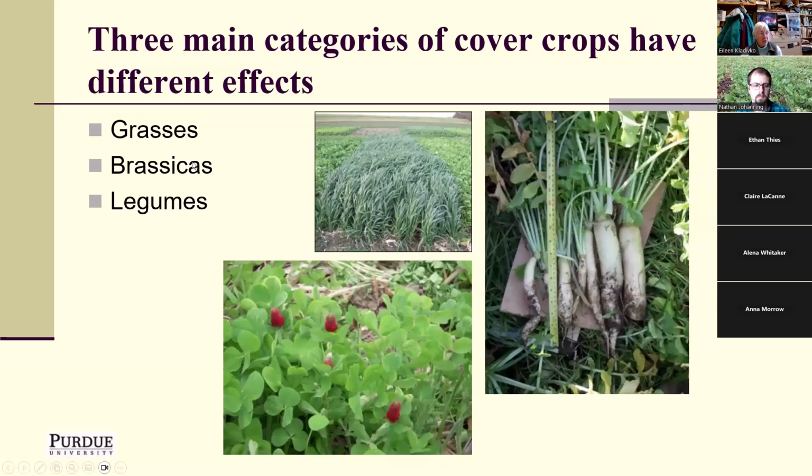The second category that we think about are the brassicas, such as this daikon radish here. These can be very effective in breaking up shallow compaction and to some extent subsoil compaction because of their deep root.